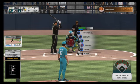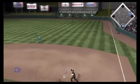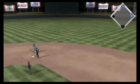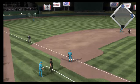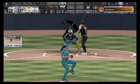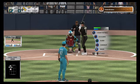Here's Chris Davis now, trying to keep things going now with a runner at first following the RBI single. Shoots this one over to first. And a backhanded reach at first, but he can't flag it down. Here's Carlos Correa now. Shortstop, Carlos Correa. Swing and a miss on the slider, 0-1.